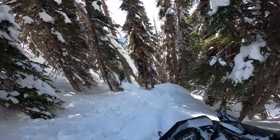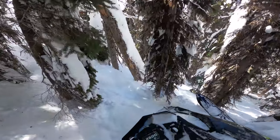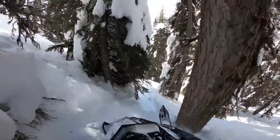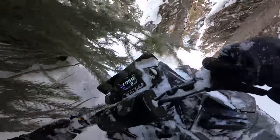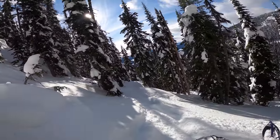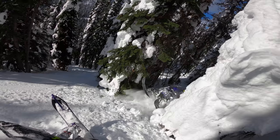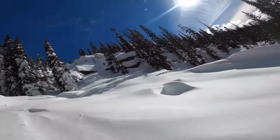Not so sure that Taylor left me any snow to work with here. Oh man. This is where lots of wrong foot forward practice comes into play. Using your other buddy's trench to your advantage. Kind of just use it like a train track. And I'm out of it. And it is steep in here. Holy crap, Taylor. Go for it, Taylor. Oh, man. Man, snowmobiling is by far my most favorite sport. Look at that.